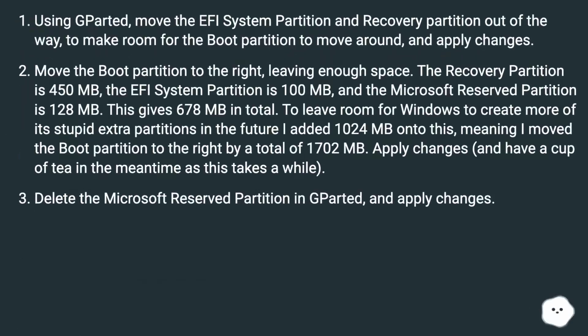Using Partit, move the EFI system partition and recovery partition out of the way, to make room for the boot partition to move around, and apply changes. Move the boot partition to the right, leaving enough space. The recovery partition is 450 MB, the EFI system partition is 100 MB, and the Microsoft Reserved partition is 128 MB. This gives 678 MB in total.